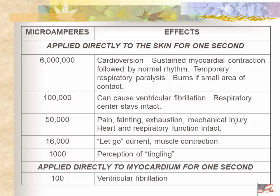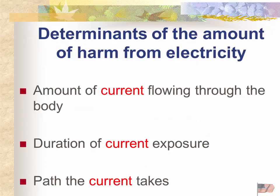And as you can see, it doesn't take much energy as far as microamperes to be able to put you into VFib, but usually those little bits, our skin is enough to absorb it and ground it out. We'll talk more about cardioversion and defibrillation as we go along, but you can see there's a whole lot of current that's flowing through the body at that point.